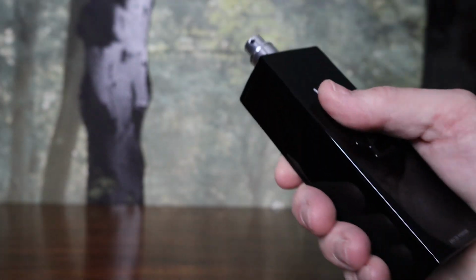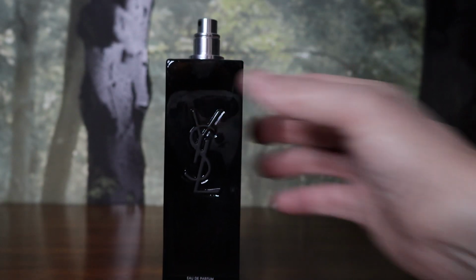Great looking bottle. Here is what it looks like when you spray. Each pump emits a goodly portion of the juice, so you don't have to worry about spraying multiple times to get enough juice on wherever you're spraying. One or two pumps is going to be sufficient for your period of activity.